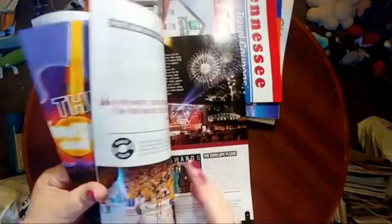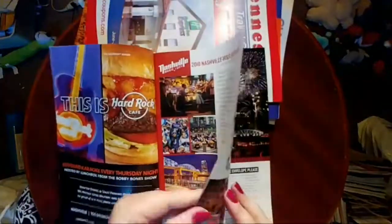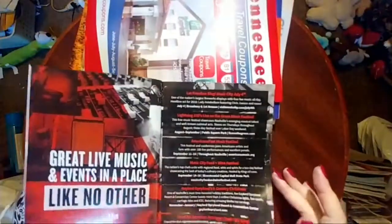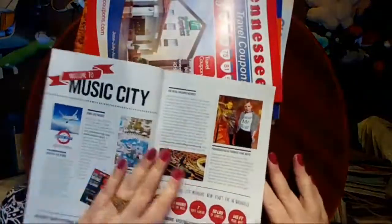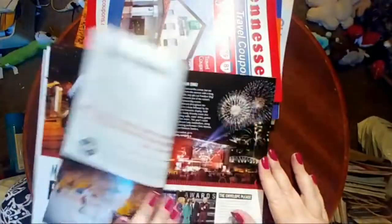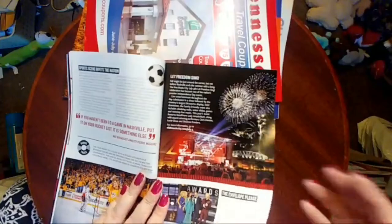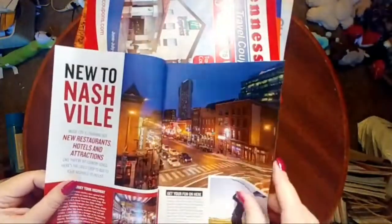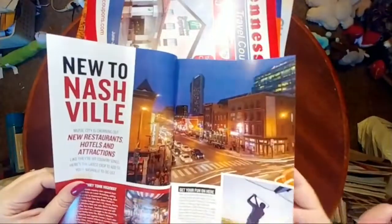Nashville, Music City. When we went to Nashville, we went to Joe's Crab Shack when we lived in Huntsville. The closest Joe's Crab Shack is Nashville. Now it's Birmingham or Nashville, right in the middle. Well, a little bit closer to go to the one in Birmingham now.